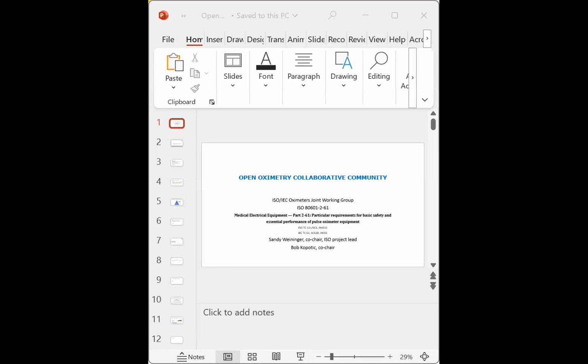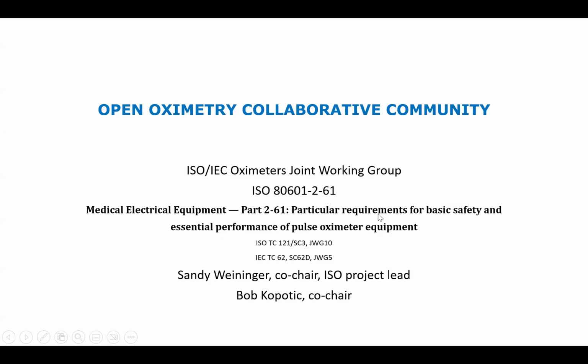Okay, so the next panel is by ISO, represented by Bob Kopotic, who has heroically stayed on for the whole of this call. And Bob is a licensed clinician, registered nurse, and respiratory therapist. And he's the co-convener for IEC ISO device standards related to oximeters. And we're also joined by Sandy Weininger, and excuse me if I've mispronounced your name, and he's a senior engineer working at the US FDA in biomedical physics of the Office of Science and Engineering Laboratory within the FDA. And he has a wonderful title of electrical gatekeeper. So over to Bob and Sandy.